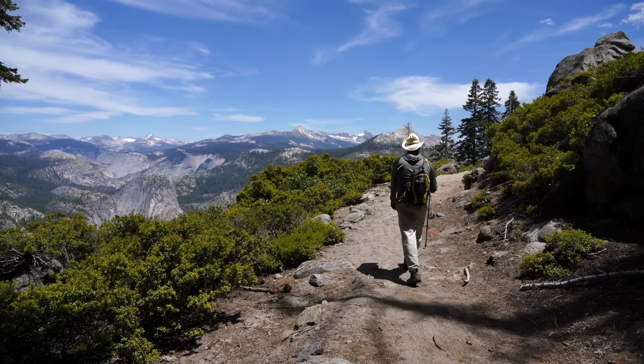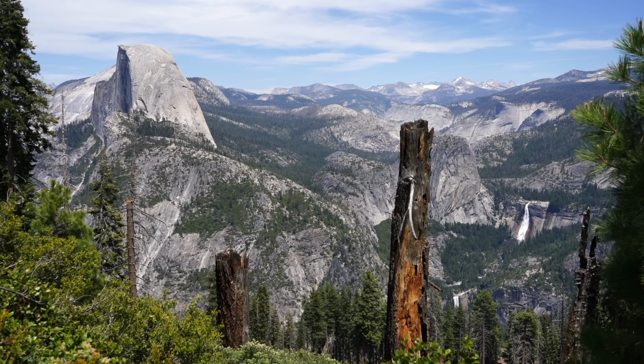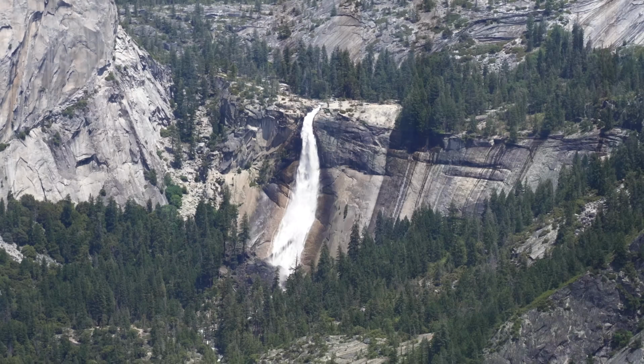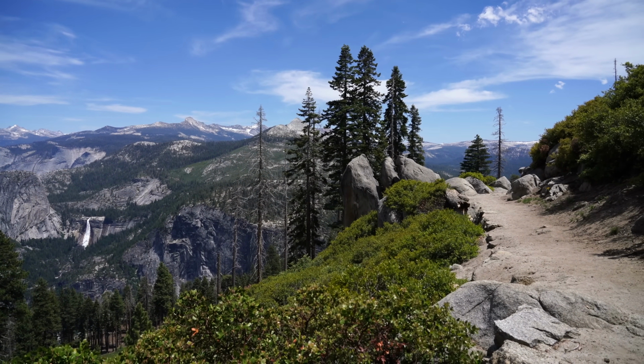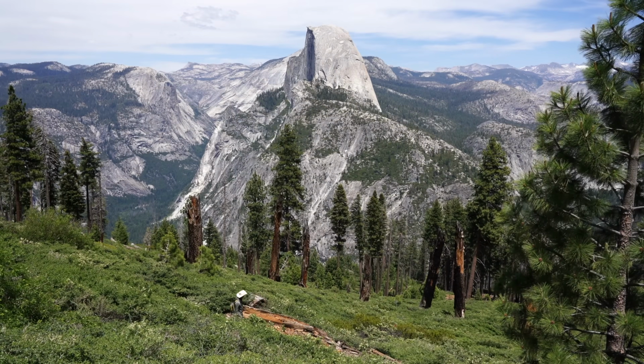This trail is a part of the Panorama Trail, which goes 10 miles from Glacier Point down into the Yosemite Valley. It's an incredibly popular trail when the shuttle is running between the valley and Glacier Point, as you only have to hike downhill. When the shuttle isn't running though, it's 1,000 feet back up to Glacier Point after seeing the waterfall.